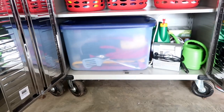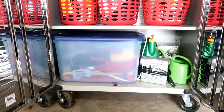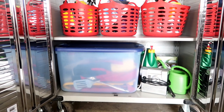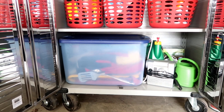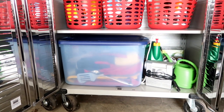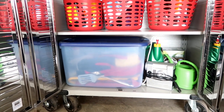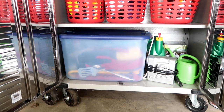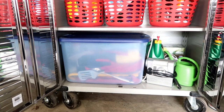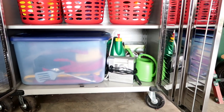And then down here, that tub on the left is another part of our emergency kit. It's got like utensils and blankets, and we're in Tornado Alley, so you never know. My high school, where my husband and I graduated, was actually hit by a tornado back in '06. So if you don't think it can happen, it can happen. So we do have some things put together just in case some catastrophe happens like that.